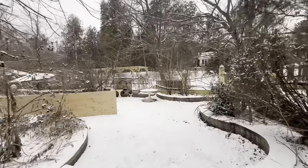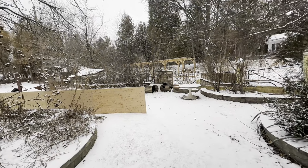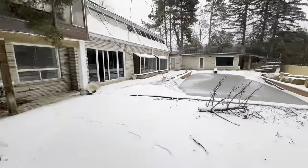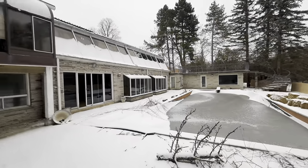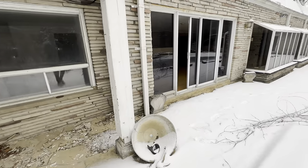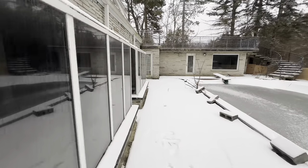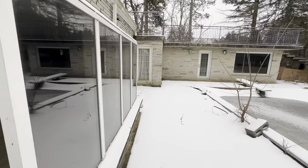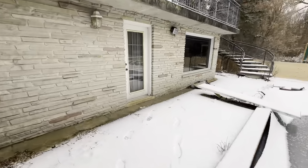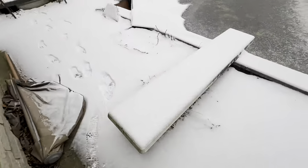Got like a little sitting area here with an outdoor grill fireplace thing. Don't want to go too far over there because the neighbor's house is just right there. But yeah, this place is friggin' massive. Gosh. Oh, I should have worn gloves today. I did not come prepared. The heck was that? Diving board.